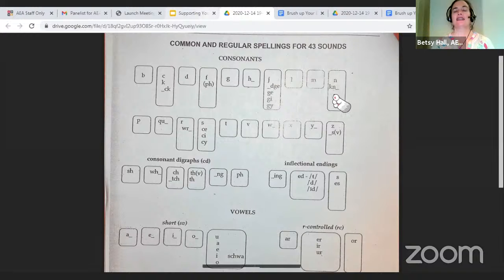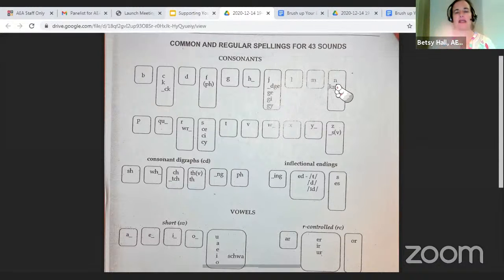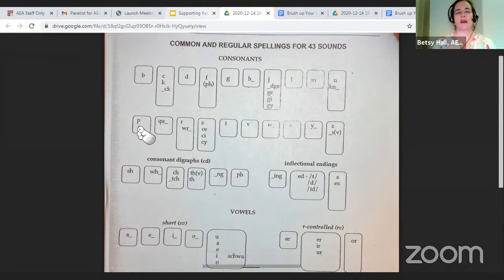Okay, N and KN at the beginning of a word, and this actually comes from German, says N. If children are having trouble distinguishing between these two, you cannot make the sound if you hold your nose. Try it. Can't do it, right? Need to have your nose open. So sometimes that helps kiddos. Okay, P, this is also just a puff of air. It's not puh.